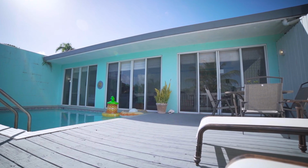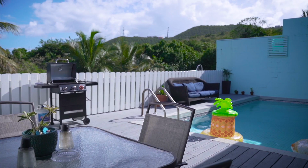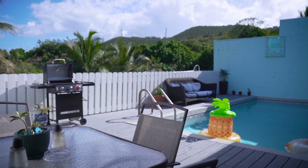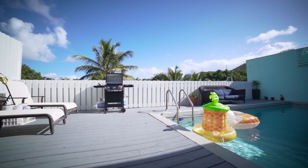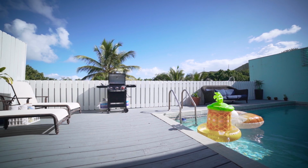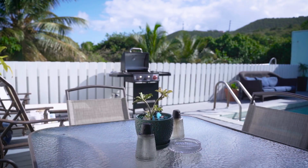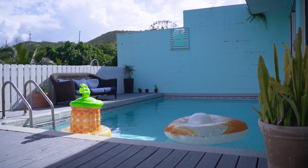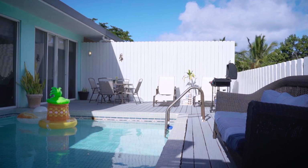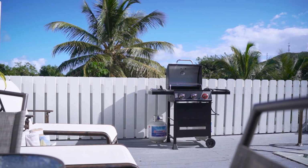3 sets of double doors lead to your sparkling private swimming pool and the outdoor space. There's outdoor dining, loungers, an outdoor sofa, propane grill, and tropical views. We've also provided pool towels, toys, and floats for guest use. Every space in and outside of the villa is outfitted with tropical plants and decor.